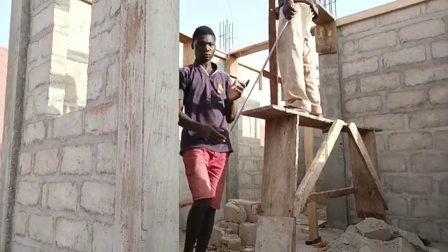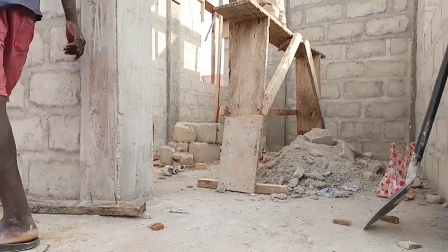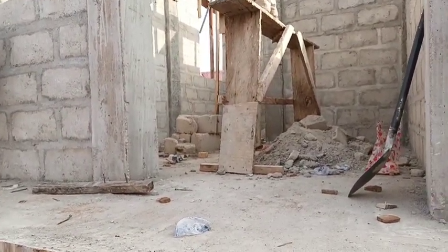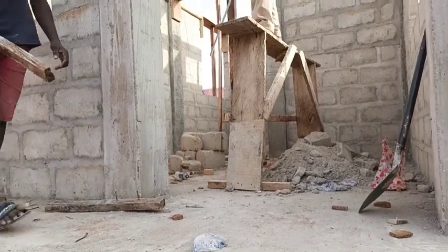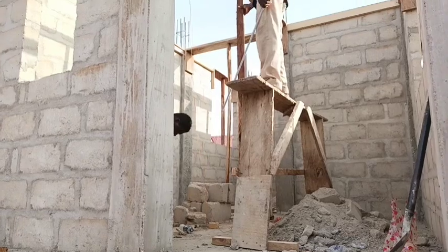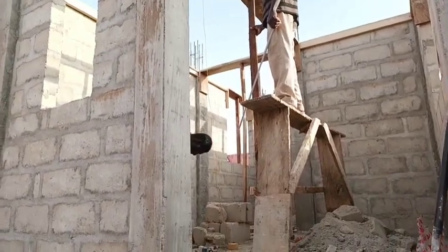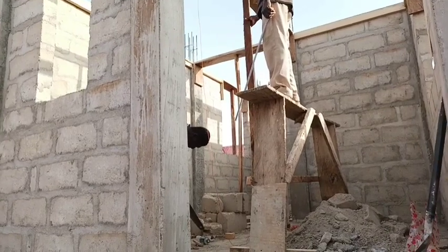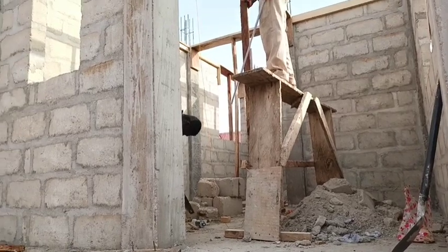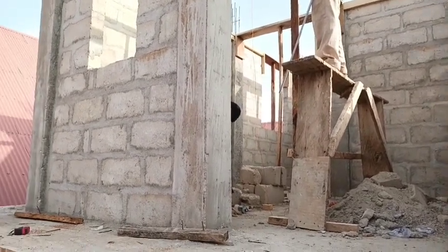So this particular place is going to be a mini apartment. It's just going to be a small one-bedroom apartment which will have a sitting place, a toilet, a bath, and a bedroom. So Master Simon is here with his apprentice Azoka. They are here very, very busily working to put on the wooden frames for the concrete decking.